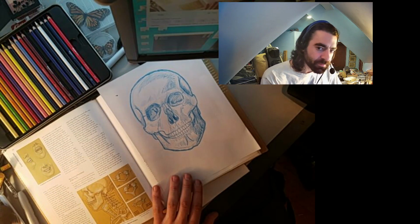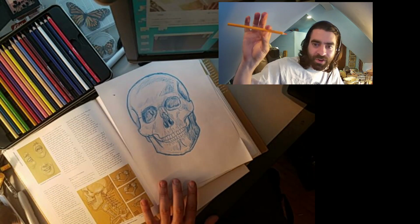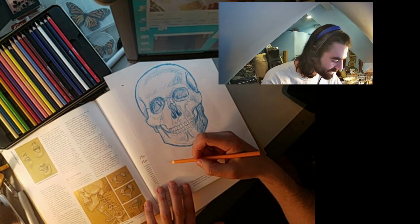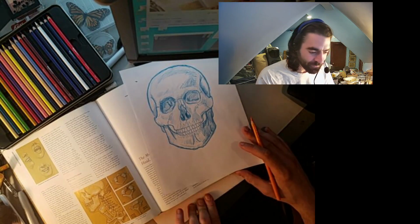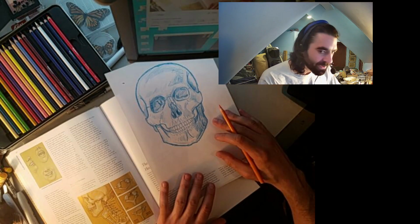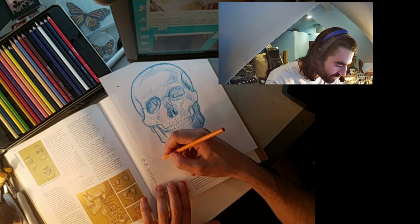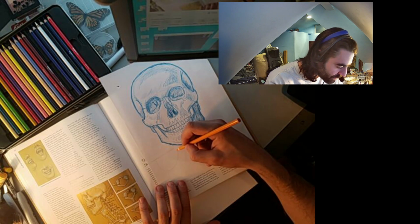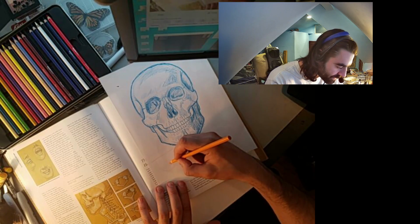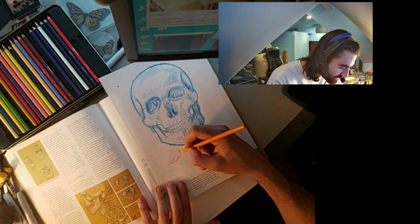Should we still use blue? I don't really want to. I want to use more of an orange. I doubt it's going to come out though. Do I want to use this paper? Yeah, I do. So the guy's head is kind of cut off. This is the back of the skull. And it comes like this, and like this, and like this.